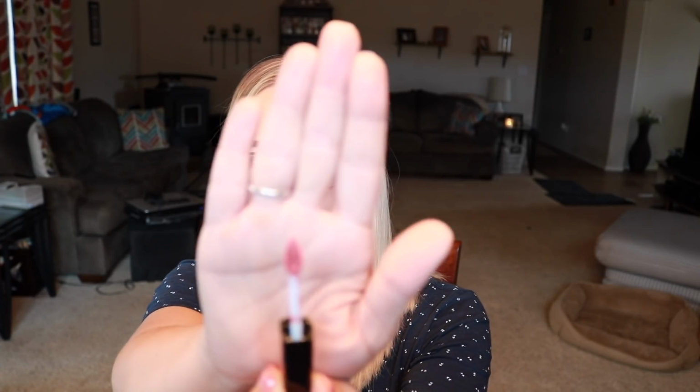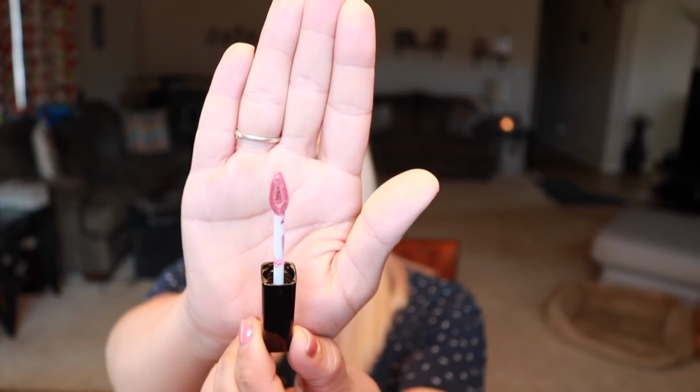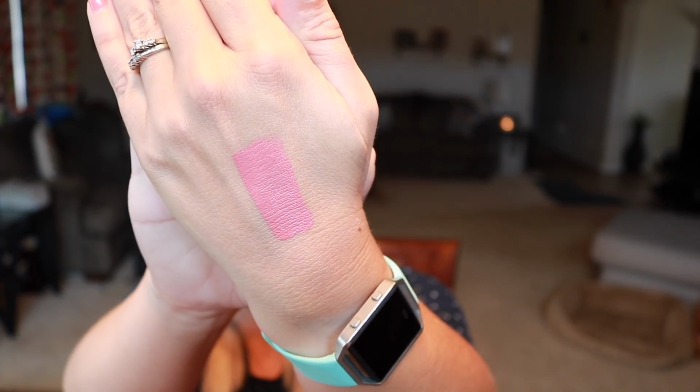So looking at it when I open it, it has like that triangle kind of doe foot applicator, which I really like. I think it's really good for precision when you're doing a liquid lip, so that's awesome. Go ahead and swatch the color. So it's just like a pink nude kind of color, which is, I have so many of these, but there it is. It's showing up a little more pink than it is in real life, but definitely like the color.